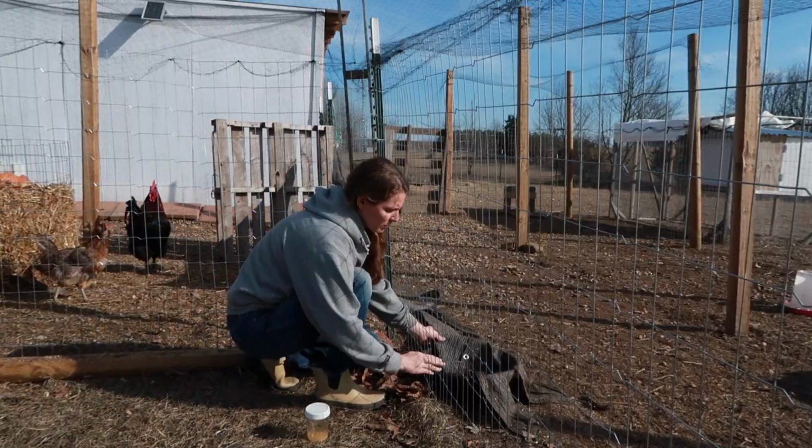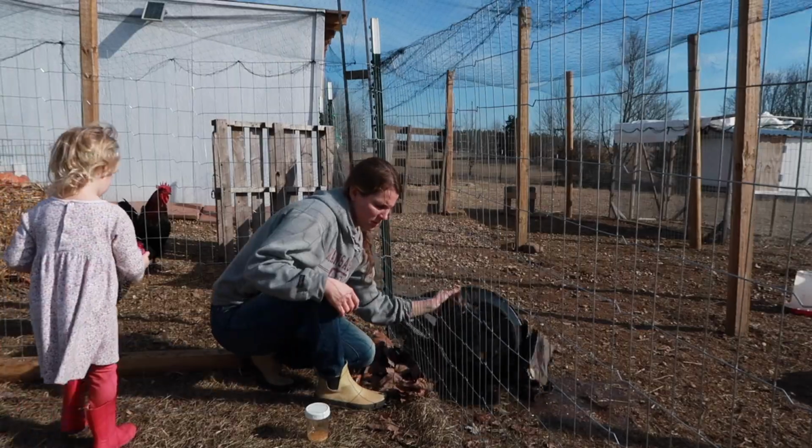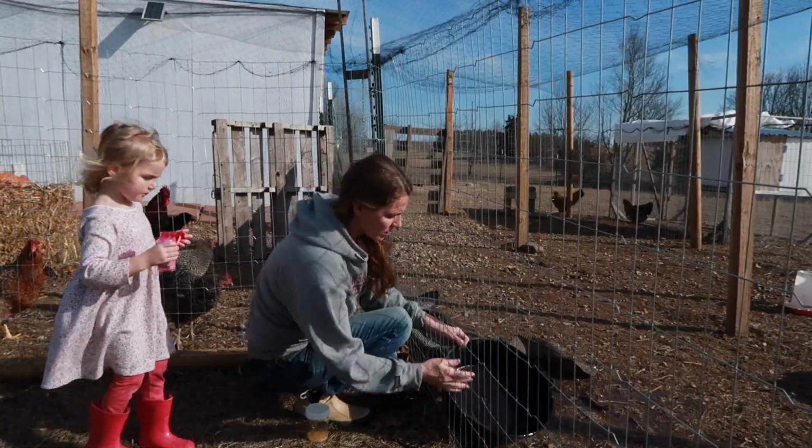Looks like the wind blew off our shade cover. Gotta fix that. Are you showing your chickens the bubbles?